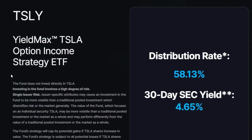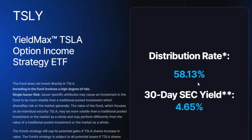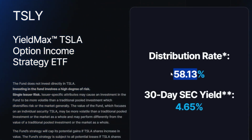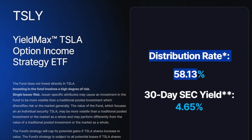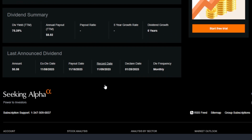Now this ETF has obviously sparked some interest across the board for more income dividend focused investors like myself, because of course it does have a distribution rate of around 58%, which of course is far from normal even when you're talking about higher yielding ETFs. Now this ETF has a massive dividend yield somewhere around 60 to 70%.